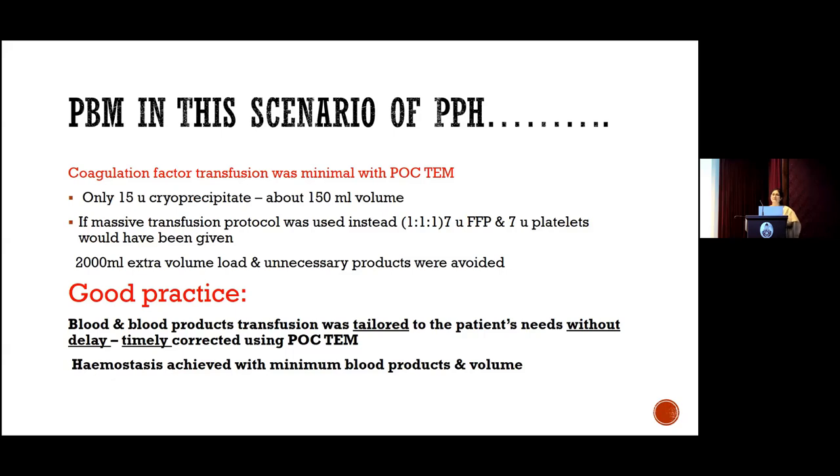So with volume overload, especially in pregnant mothers, we have to be very careful. They are very prone to develop pulmonary edema despite the deficits of volume. If we transfuse large volumes rapidly, they can develop pulmonary edema. So all these complications are minimized. I see that as good practice. Blood and blood products transfusion was tailored to the patient's need. That is one of the PBM concepts, tailoring to the patient's requirement. It is not good practice to use a general 1:1:1 for each and every bleeding patient. And you tailor it without delay, with timely replacement.